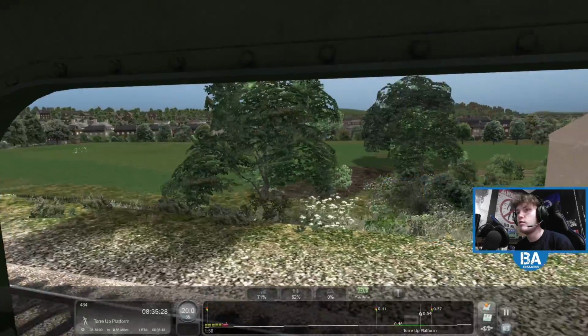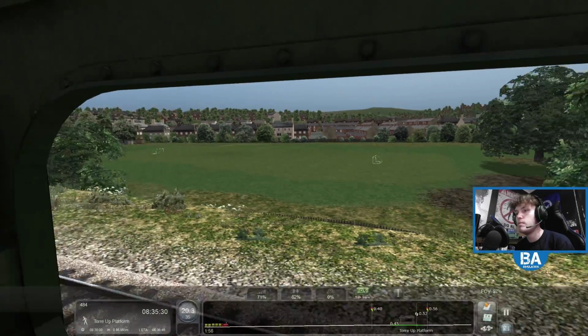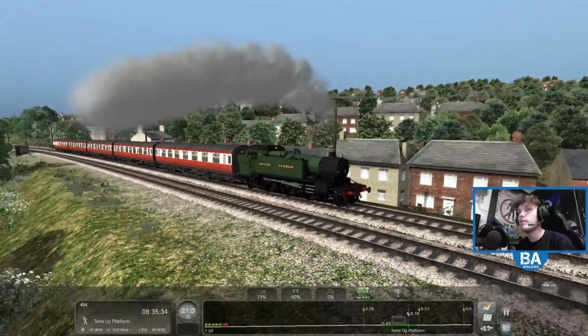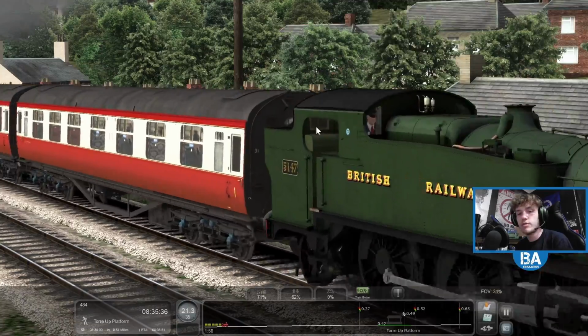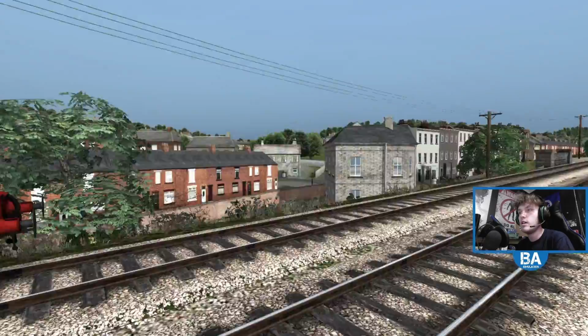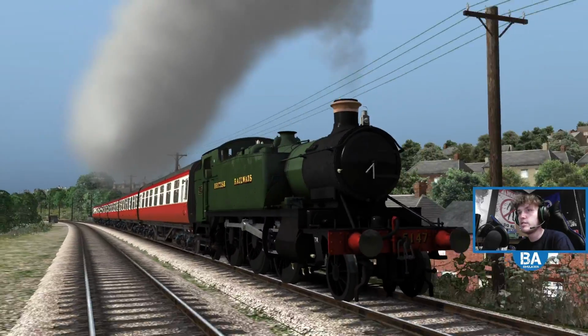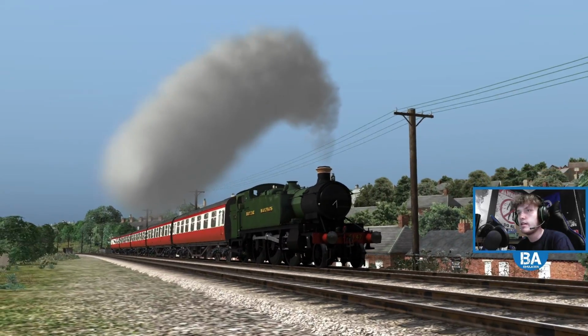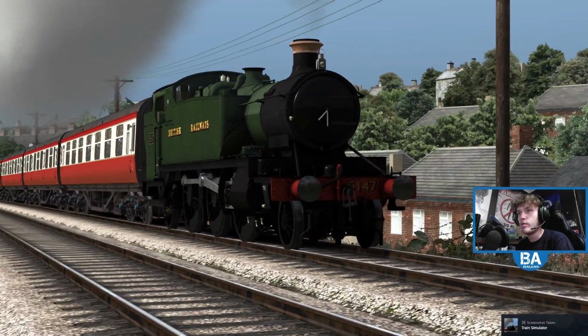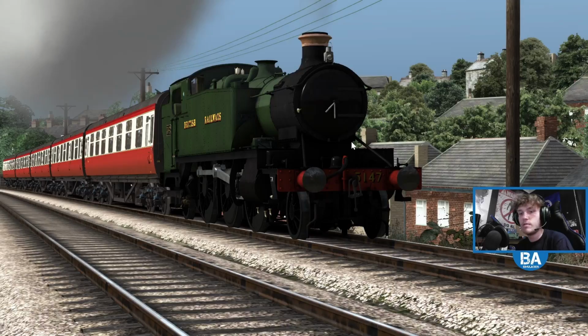As we continue our way along, the safety valve has finally gone off. Yeah, big thanks to Dovetail Games for giving us the opportunity to show off a beautiful line like this in a lovely train as well. I mean, just look at that. Nice control, that's just lovely. Get another one as well. There.